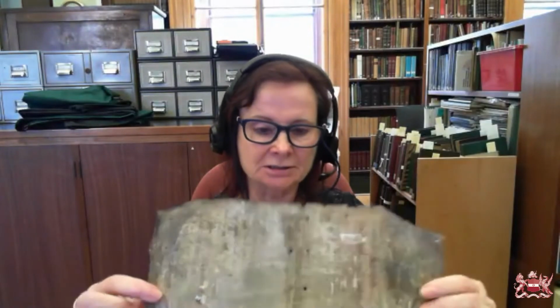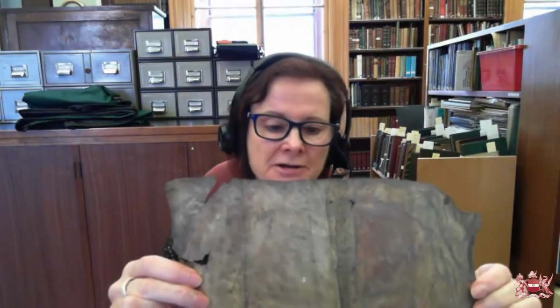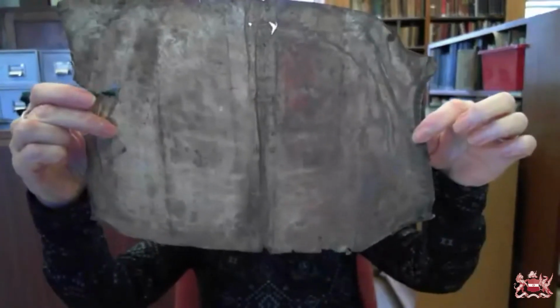The other thing I thought you might like to see is one of the original covers, which looks to me as if it's a legal document of some kind. I did have a go at trying to decipher what was on there, but it's all a bit faded. I'm not exactly sure what kind of parchment that is. It could be sheepskin, it could be calf, it could be goat. I suspect it may be sheep. It's very thin. Janet, could you hold it up a bit? How's that? Okay, that's good.